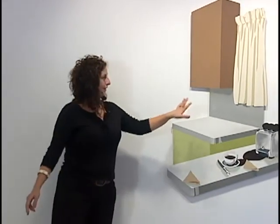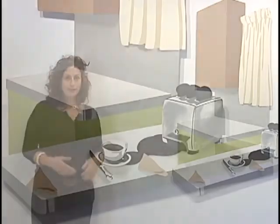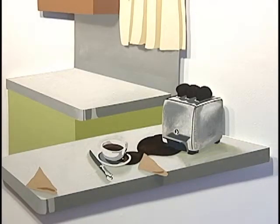Things like baseboards or tags or light switches or other things on the wall can become part of the piece, which can sometimes work, but sometimes can become problematic. I mean, I have some ideas with this kind of counter scenario.